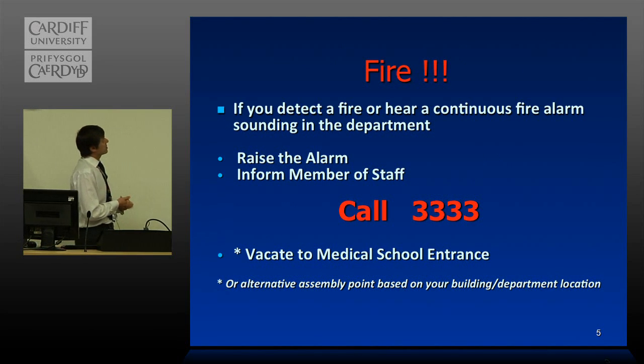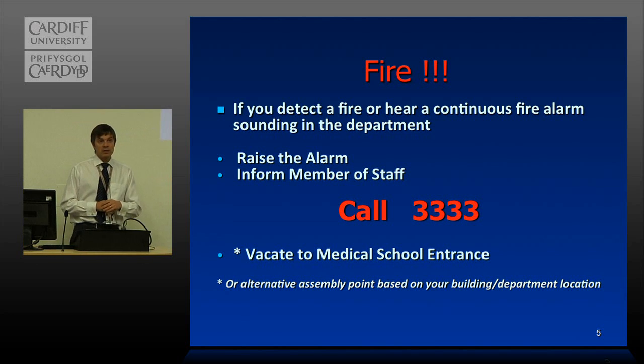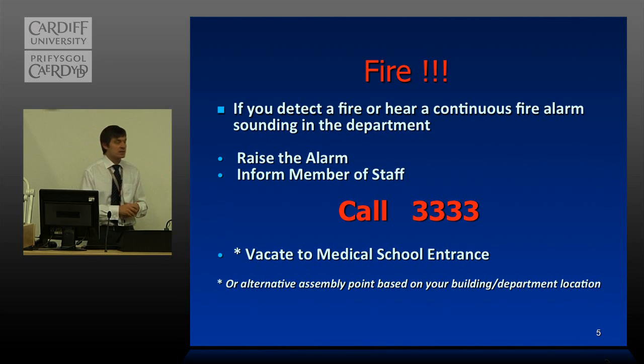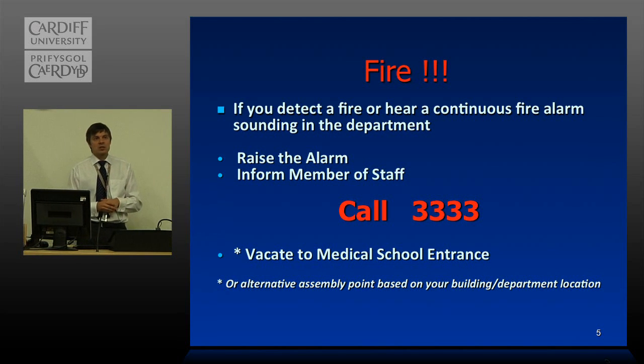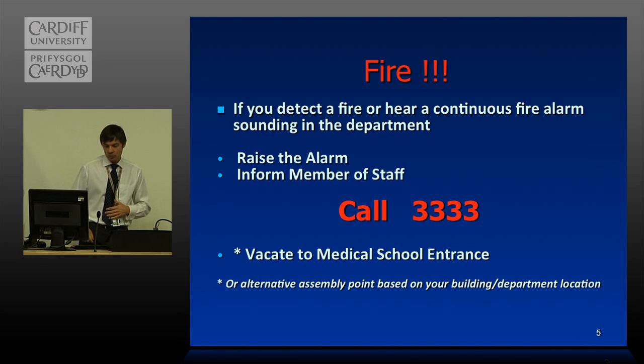Okay, if you witness or are aware, or you think that there may be a fire, please raise the alarm with break glass. You should see these in areas where there are fire extinguishers. Inform a member of staff, and call triple three. At that point, your local fire warden, again, make yourself known to them, or make yourself aware of who they are. They will escort you off the premises, and then make your way to the nearest assembly point. It depends where it is, as determined by what building you're actually occupying. So again, just look at the notice boards and check where the assembly points are for your relevant areas.